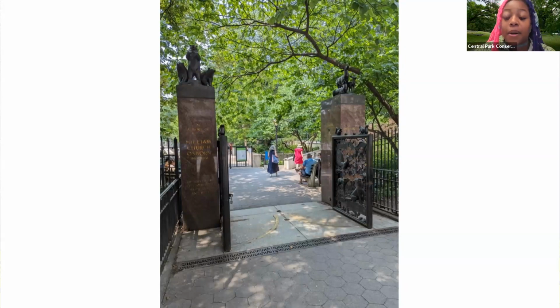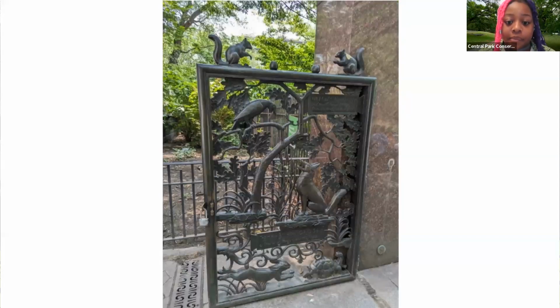So this is one of the most ornamental gates in all of Central Park, known as the Osborne Gates, and they take a very interesting, child-friendly storybook theming. So let's just take a better look at the designs of these gates.